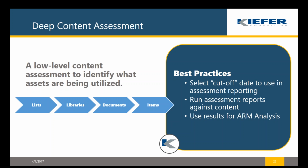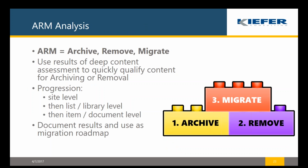You might have some information already gathered that is going to be useful to help simplify and eliminate some of the work in this stage. And to simplify this stage even further, you're going to want to start at the highest level possible. So evaluate unused sites for your functional area, and then start to dive deeper to the list or library or document level as needed. The results of this deep content assessment can then be used in our next stage, which we call ARM analysis.